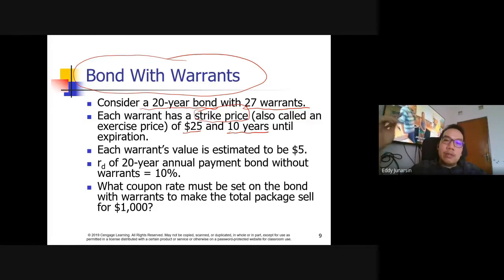Okay, so you could imagine again, the bond itself will mature in 20 years, but the warrant will last for only 10 years. So with every warrant that you get, you have the right to buy the company stock at $25 a piece within 10 years. Each warrant value is estimated to be $5. Actually, this is arbitrary. You could start with $1, but in this case, we know that the initial price is $5. And warrant is also traded on a stock exchange, so this $5 will change, 5 to 6, 5 to 4, and so forth. You could even start with $1. It doesn't really matter because this will only affect the number of warrants that you have to issue.